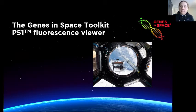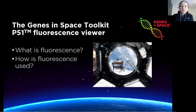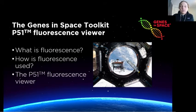So to tell you a little bit more about the P51 fluorescence viewer, we're first going to talk about what is fluorescence, next, how fluorescence is used, and finally, introduce you to the P51 fluorescence viewer itself.